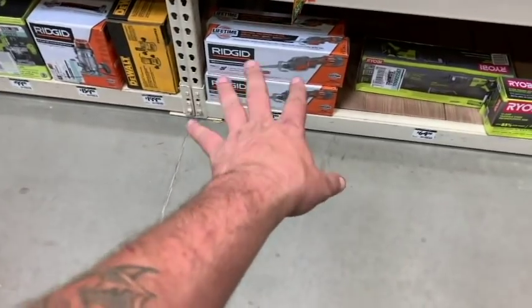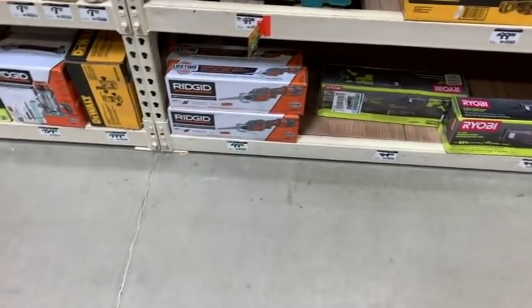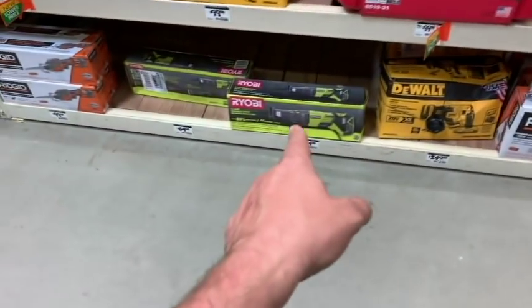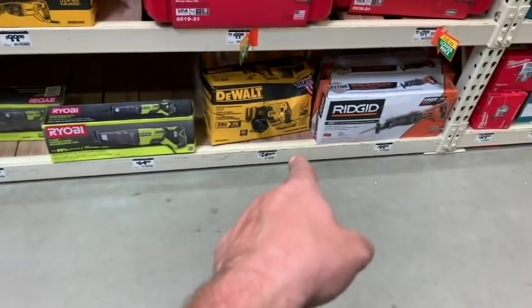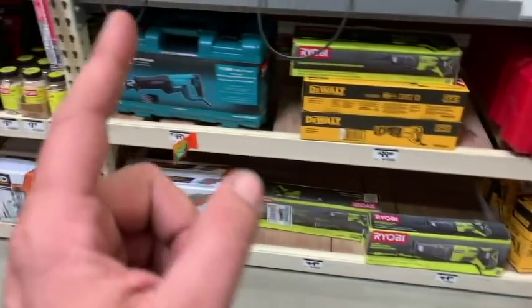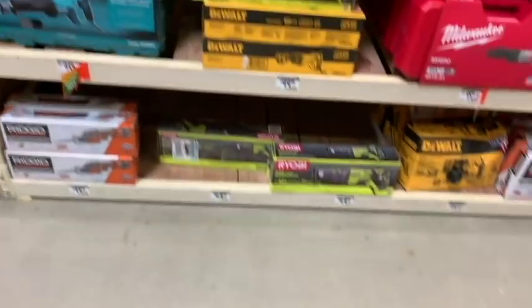Okay, and there's a kind of gimmicky one here, that's the one right there. So 99 bucks, 64 bucks. The XR was 250. Their regular Sawzall is 99, and the Makita is 89.